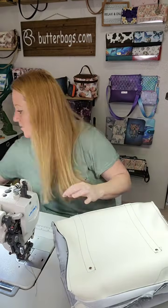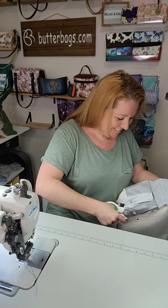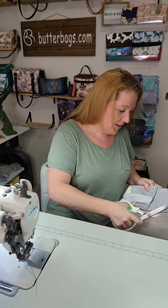All right, all my staples are out. Let me trim down my seam allowance. I'll show you guys something as soon as I'm done with this bag. Just remind me if I forget.